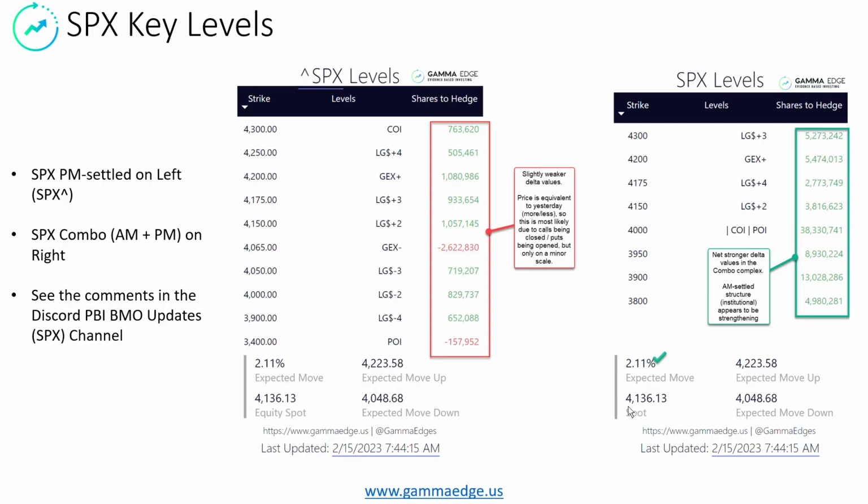Taking a look at key levels here, no change across the board. So the PM settled here on the left is unchanged. The combo on the right is unchanged. Seeing a little bit of strengthening in the deltas over here on the combo, seeing a little bit of weakening in the PM side. So the balance goes to the AM.